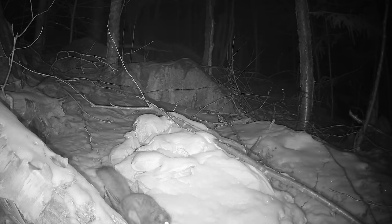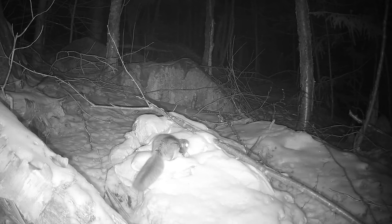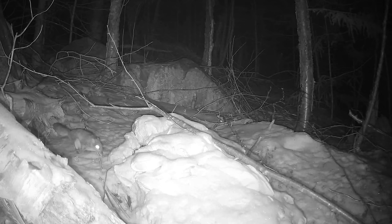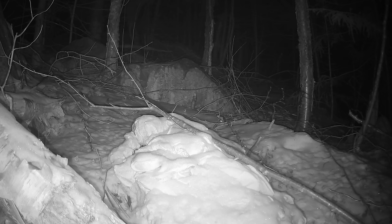This is the northern flying squirrel, the larger of the two flying squirrel species found in this area, the other being the southern flying squirrel. Flying squirrels are amazing. These guys can leap 150 feet and reach speeds of up to 20 miles per hour. That's incredible. But they don't fly like the name suggests.